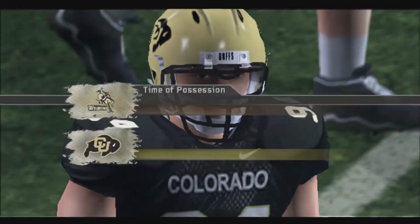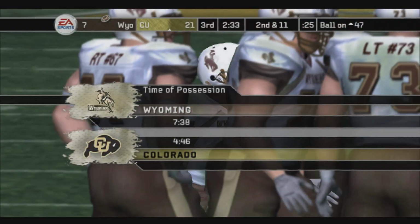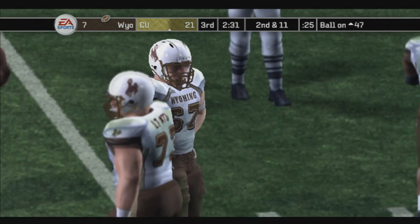Stopped behind the line. Nice tackle to bring him down before he got back to the line of scrimmage. Solid effort there to break up that play.